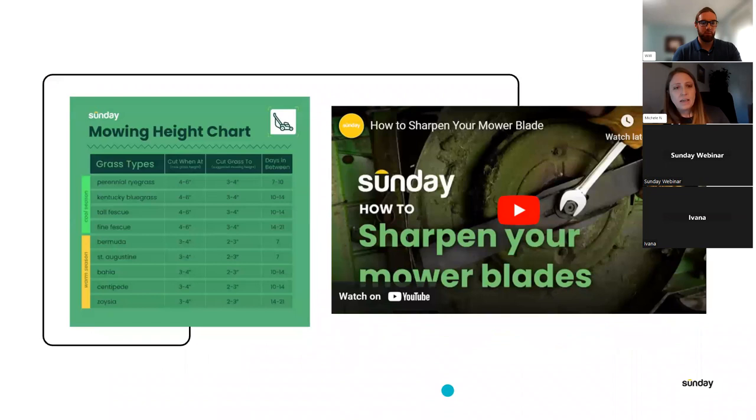And four different grass types. This top part is cool season. This bottom part is warm season.